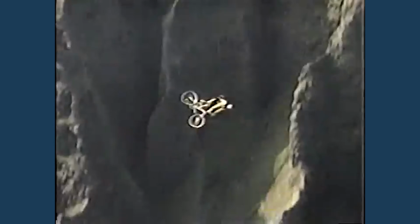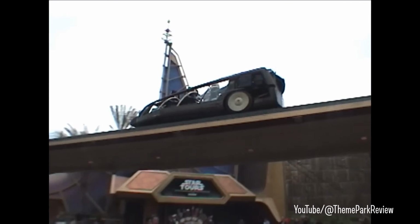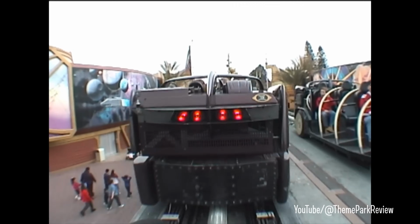And that trickled down to the People Mover. Rocket rods were the high-speed replacement the guests craved. Opening in May of 1998, the rocket rods used the People Mover track to take Disneylanders on a thrilling hot rod trip of the future.